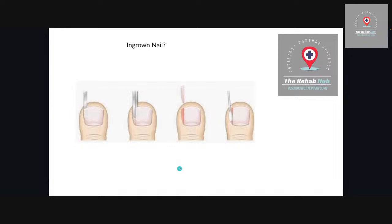Right, in terms of what happens, we have different options. Within the Rehab Hub in Glasgow, we are a team of podiatrists. We are used to doing this on, if not a daily, a weekly basis. We can do what's called a partial removal, or we can do a full removal. We can use phenol, where we stop the nail growing back if you're wanting a more permanent solution, or we may choose not to use phenol.